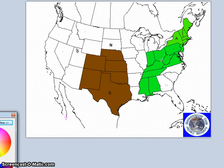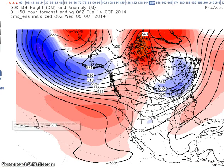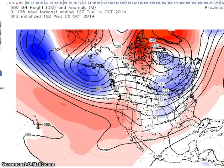Next is the period for October 14th to the 18th. Okay, here we are on the 14th, and the models are still showing the similar thing with trough and below normal heights near the Aleutians, Gulf of Alaska, and the northeast. A ridge here and a ridge here. But look at the flow; it's pretty much flat.